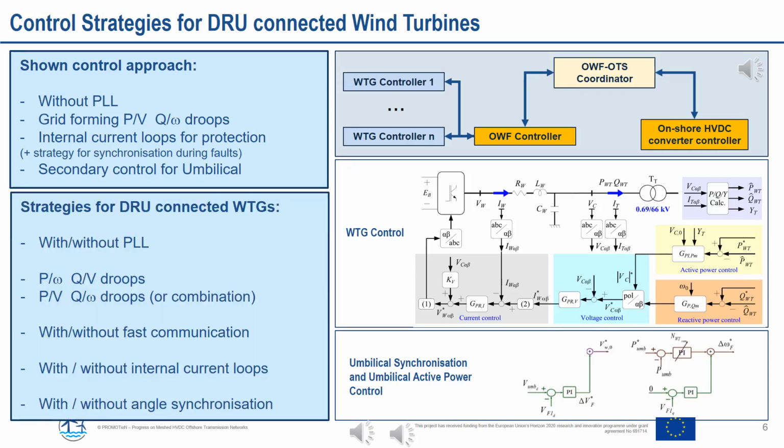There are also other control strategies for DRU connected wind turbines with different characteristics. For example, with or without the use of PLLs, using standard P-omega, Q-V droops, or a combination of different types of droops, with or without fast communications, with or without internal current loops, or requiring an angle synchronization between the different wind turbines.